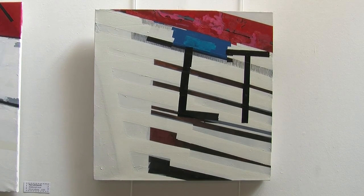A similar subject matter in that this is a diptych which is from Aldeburgh boats. I'm particularly interested in this painting in the layering of white and how, again, the distressing nature of weather and water takes its toll on the boat's paintwork.